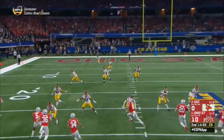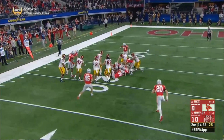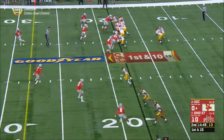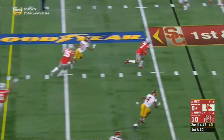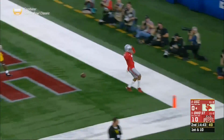The return for Bayless Jones has yet to make it to the 20-yard line, bringing a kickback against the Buckeyes. He won't make it again. Almost certainly his last game in the Nittany Lion uniform, there's an interception. Damon Webb, pick six of Sam Darnold.